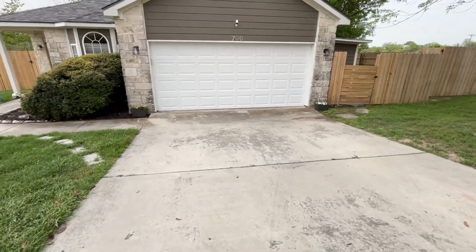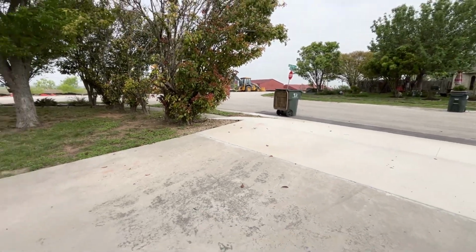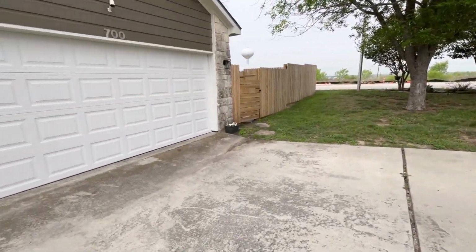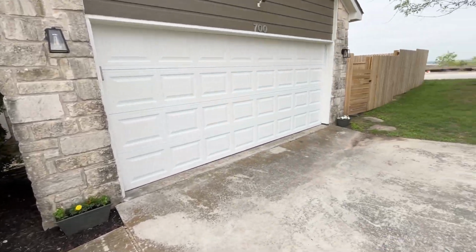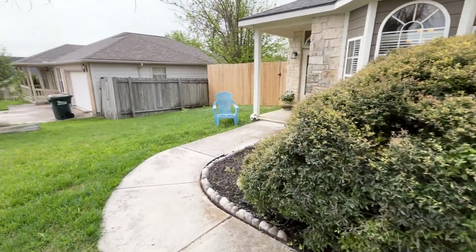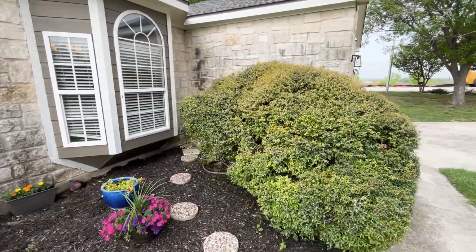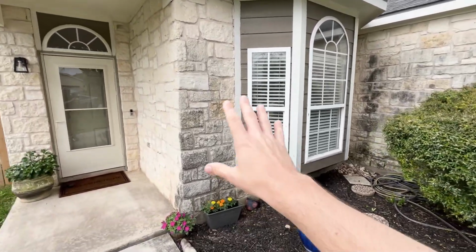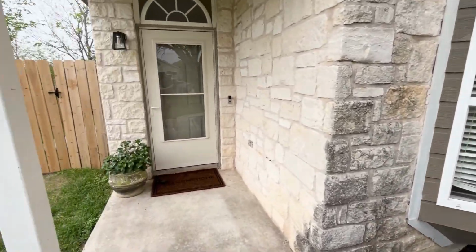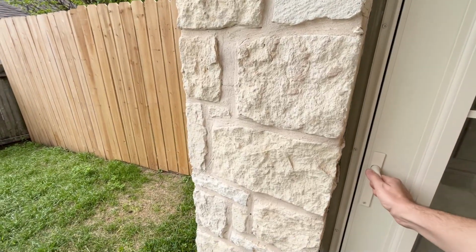Very long, actually going downward. You can see that slope. So that's a little concerning as far as the drainage. We want to make sure the water's draining appropriately. Really beautiful large bush in the front here. I like the look of the front. They definitely need to pressure wash the walls here and the front driveway.